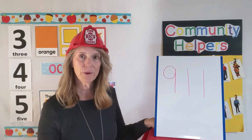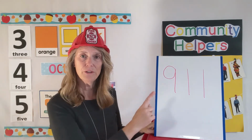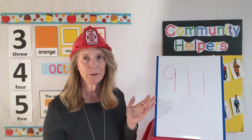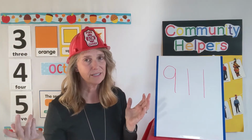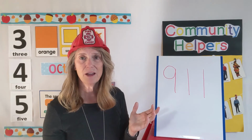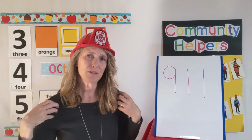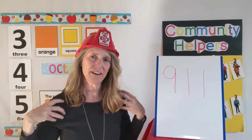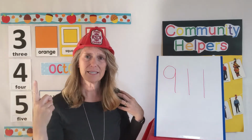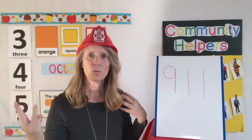Okay, so now we know what to do if we see a fire. We know to dial 911 and the firefighter will come in his gear and we don't have to be scared. He's just a nice man or a nice lady underneath that fire gear there to help us. What happens if something happens to our clothes and they start to get fire on them? Do you know what to do? There's 3 words we say: stop, drop, roll.